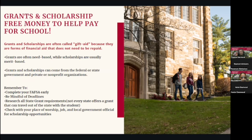We do want you to remember it is imperative when you're looking at grants and scholarships to complete your FAFSA as early as possible. No one is late this year because the FAFSA will not be available until December 31st. But as soon as it becomes available, go. The light is green. We want you to complete your FAFSA. Be mindful of all deadlines. I'll go over some deadlines, for instance, like for the Pennsylvania State Grant, but always be mindful of your deadlines so that you don't miss out on funding because you slept on a deadline.